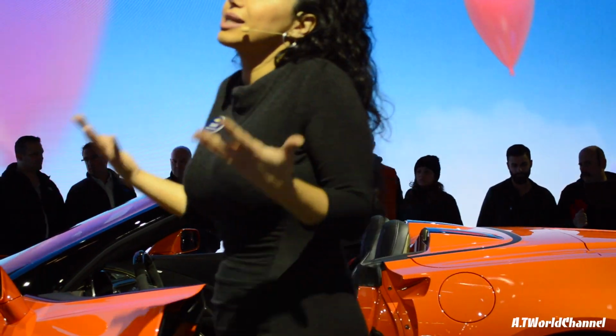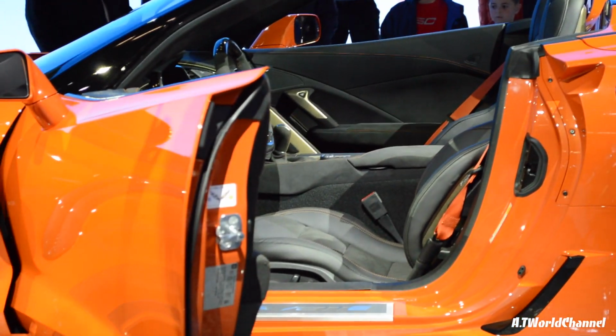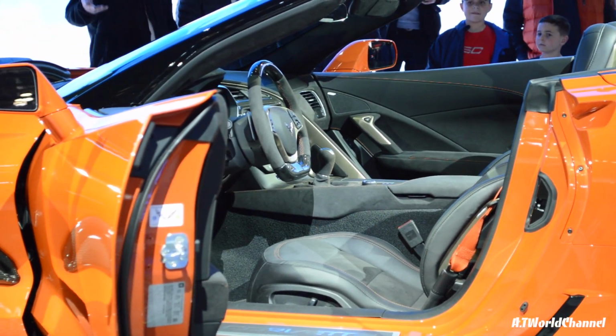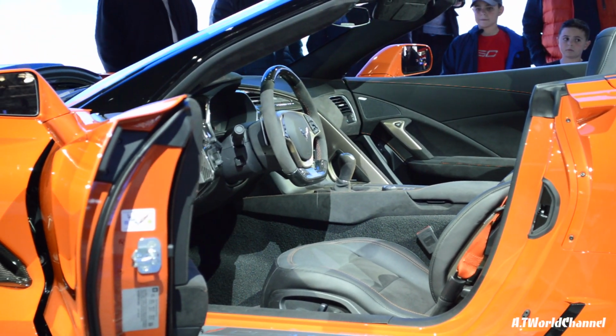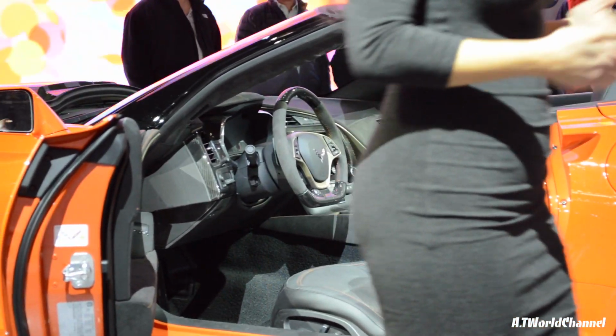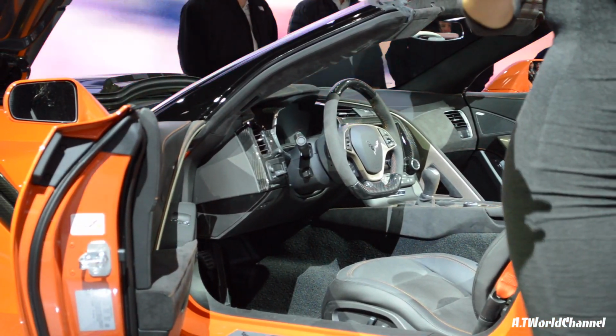However, if you don't necessarily have a need for speed for 755 horsepower, you're in luck. The Corvette Stingray starts at $56,000 with 460 horsepower. And then you've got the supercharged Z06 with 650 horsepower. The Grand Sport right in between. Basically, we're going to accommodate everybody's level of need for speed.